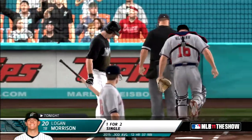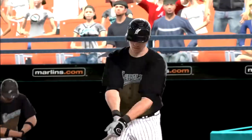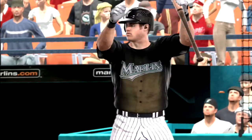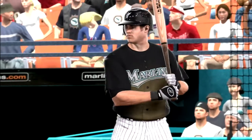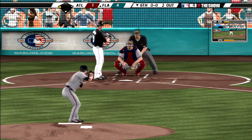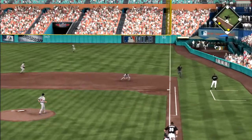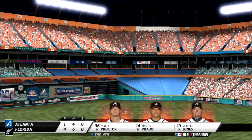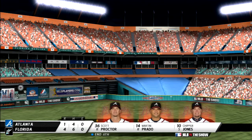Logan Morrison will dig in. He singled his last time around. Hit on the ground towards first. And he'll take it to the bag himself. That'll do it for this half of the inning. So they nearly bat around here as 8 men come to the plate and they push across 4 runs. We're through 6 full. It's the Marlins 4 and the Braves 1.